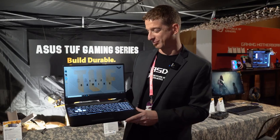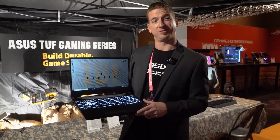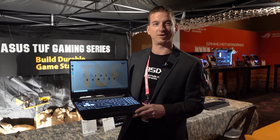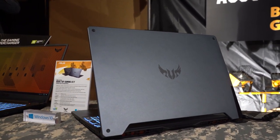In terms of the processor inside, we've got the latest 4th generation AMD Ryzen mobile CPUs. So that's the latest CPUs from AMD. What's really neat about this platform, it's built using 7nm process technology, which allows them to squeeze 8 cores, 16 threads onto a single CPU. So it's basically double the power you got in the previous generation.